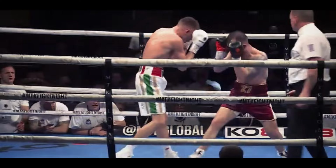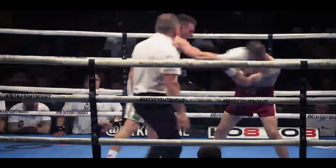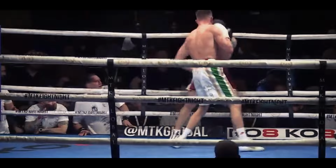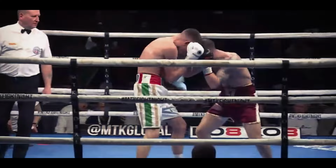Assuming he has his feet in the wrong place, to be able to get it off. Well, that's nice from Willis there. Yeah, two in the head, a little bit, but he got away with it. And Willis on the ropes here. He needs to try and find some of that movement. It's off the ropes. And again. Gwynne did well to catch Willis on the move.